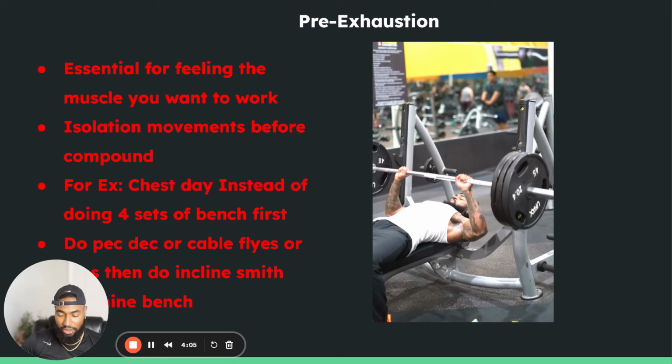Same thing for legs. If you want to feel your quads, doing leg extensions first, or even a split squat first, before you get into actual squats or actual split machine squats or actual hack squats, is really going to help you isolate your quads and make sure that you feel it.